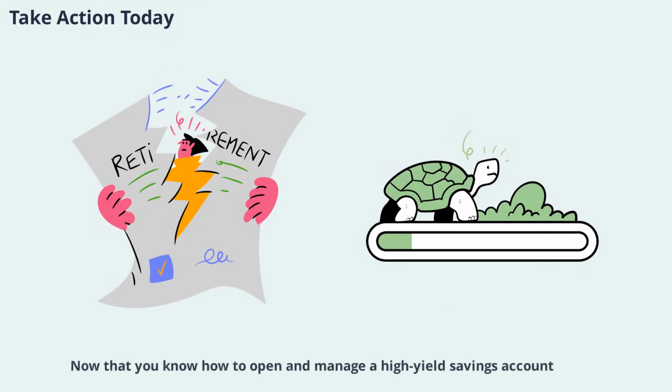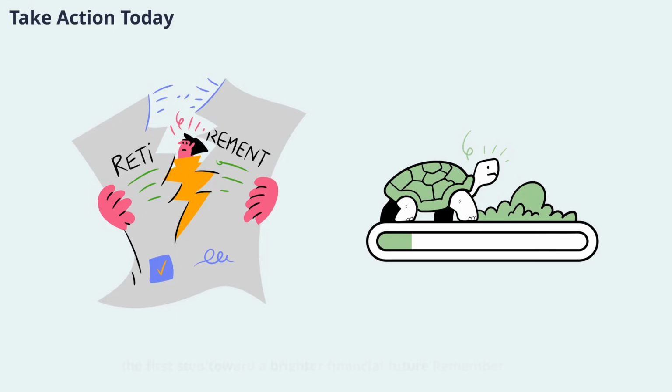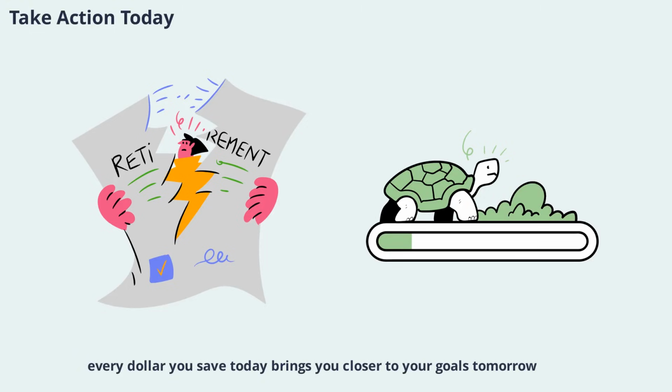Now that you know how to open and manage a high-yield savings account, it's time to put your knowledge into action. Start by researching your options and take the first step toward a brighter financial future. Remember, every dollar you save today brings you closer to your goals tomorrow.